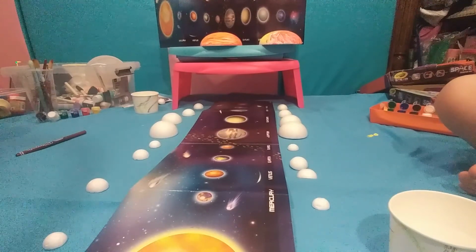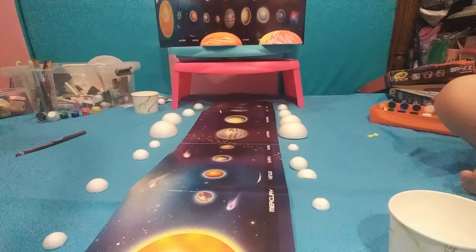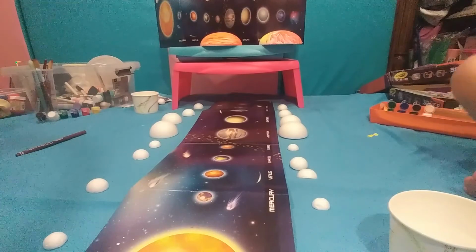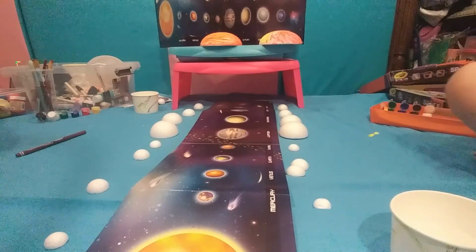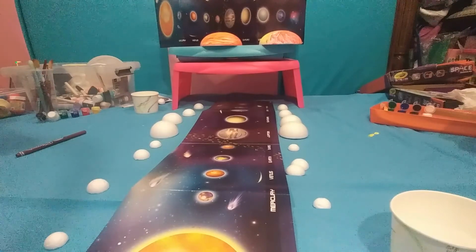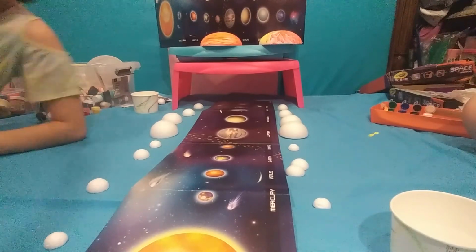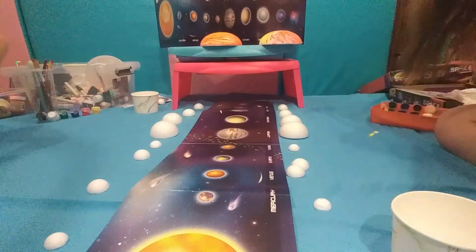Do you guys remember when we did the sun? Yes. We painted the sun, right? That was our part 1. The sun is a gigantic star that burns constantly, providing light and warmth to the earth and other planets in our solar system, right?